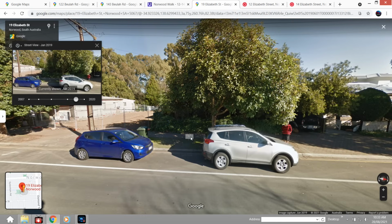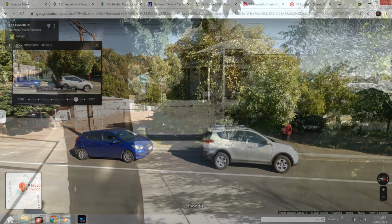And as you'll see, there was a salvage process started on both. But I do have some awesome real estate pictures that will give you exactly a feel for what these places were. And particularly this one, it was its own little nature sanctuary within the suburb of Norwood itself. So let's get into it, guys. We'll take a look and then we'll jump across to Beulah Road and check out the second one. Alright, let's get into it.